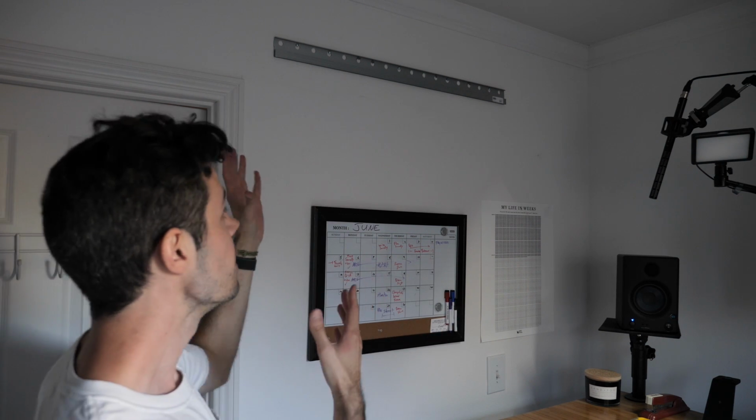Alright, got the thing up. Now it's time for the potentially dangerous job of trying to hang the cabinet on the rail by myself. So, let's see what happens. It's very heavy.